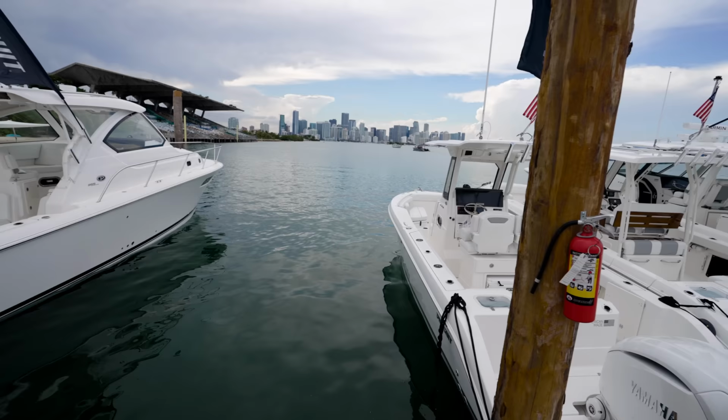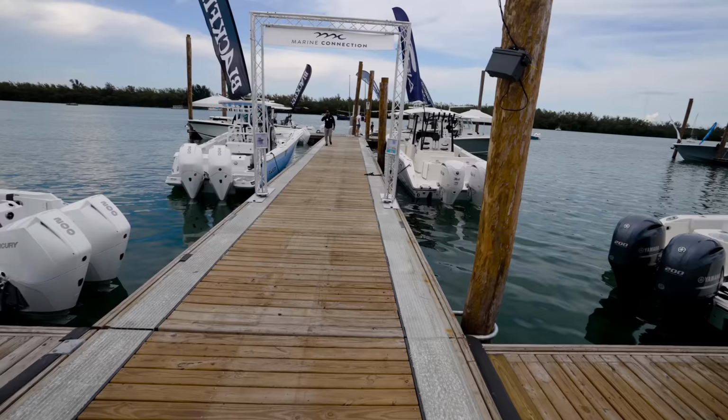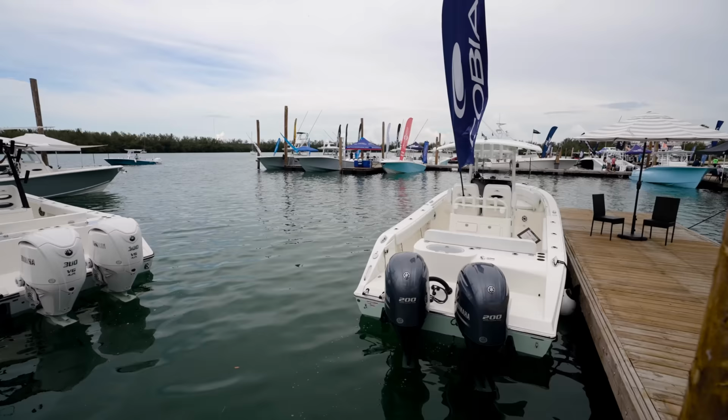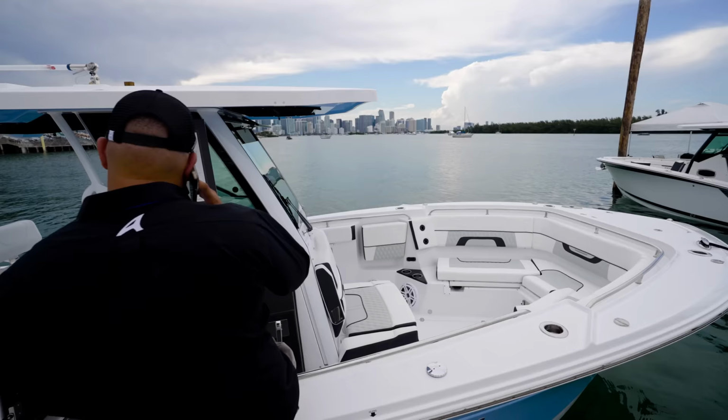We got some Pursuits here. Blackfin over here as well. We got a Cobia. And we got some center consoles over here as well. All right, I think I saw Chris over there. Look at this Blackfin. Oh boy, somebody's gonna sell that boat.